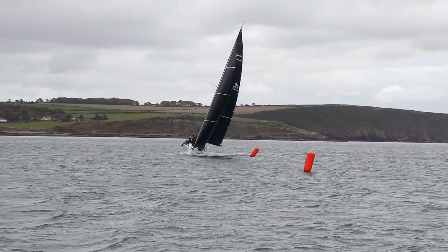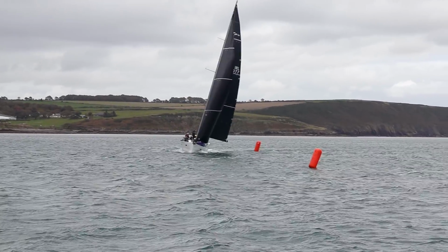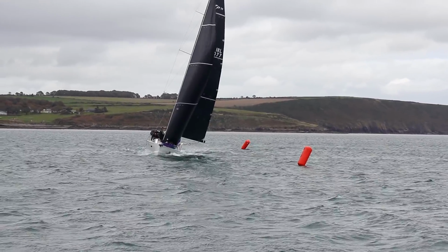Oil and the new X50 Freya. The boat is looking absolutely stunning in these conditions. Something went wrong. I don't know if they overstood the mark or I don't know what happened, but they're very far back in the field here.